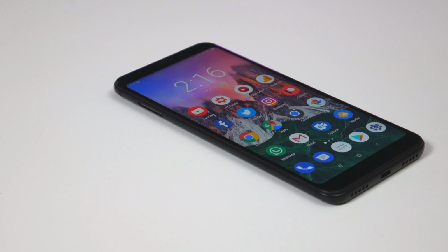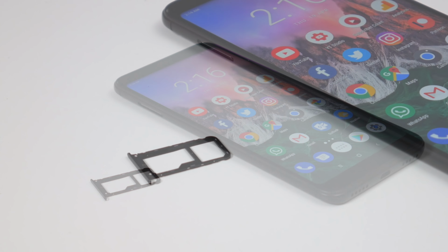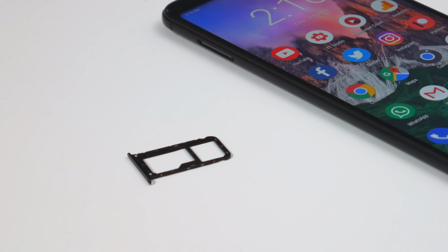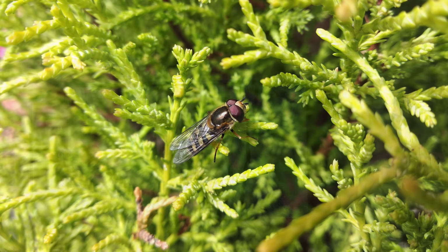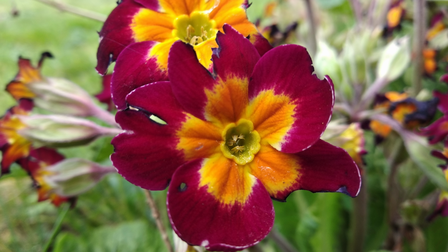Now this handset supports two SIM cards, or one SIM card and an SD card, and I think dual SIM card handsets seem to be getting popular again, which isn't a bad thing, and for some people this is a big selling point. So the 12 megapixel rear camera is very good for a budget device. It's certainly not going to be able to compete with flagship devices, but it does handle close-up shots well, and the f2.2 lens is able to produce some really nicely blurred backgrounds.